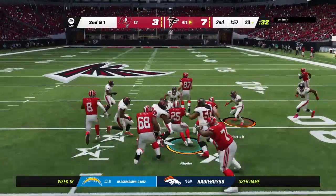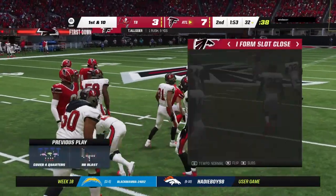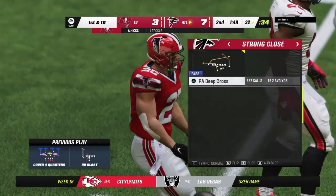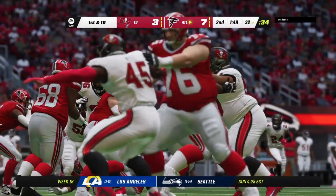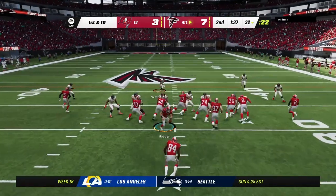On second, here's Algier. 9 yards to pick up there, and it's a first down. 2nd and 1, and people want to run the football. This is where every back in the league is supposed to do exactly what we just saw there. Pick up the first down.